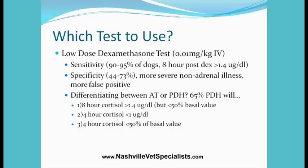So the next test that is actually the most sensitive, which is not bad, 90-95%, is a low dose dex suppression test. It's the 0.01 mg per kg IV, and you really want to diagnose Cushing's based on the 8-hour post. I know a lot of people try to get you to look at the 4-hour, which is still not a bad idea, but it's not perfect.